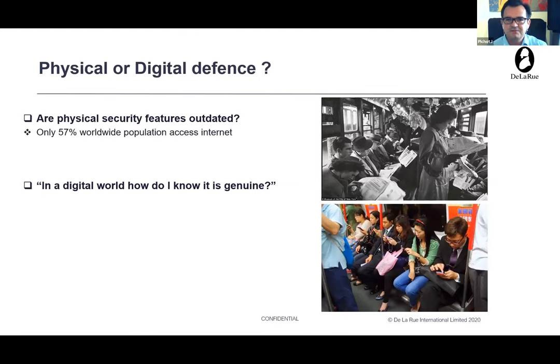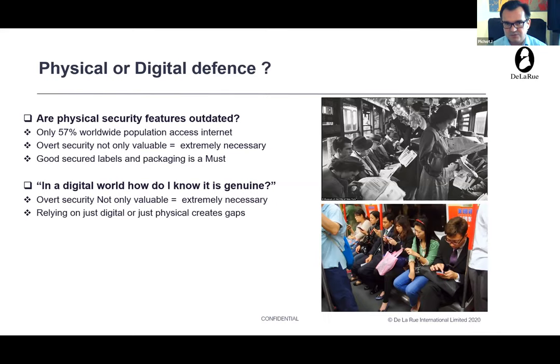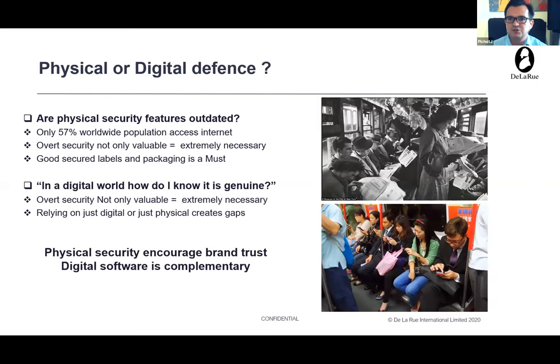Only 57%, I think it's now 59, I've seen an article very recently, of the worldwide population has access to the internet. So a vast majority still doesn't have access to it. And overt security is not only valuable, it's extremely necessary. Having a good secure marking or label is a must-have for your goods. And in this digital world, how do I know it is genuine? Well, overt security is not only valuable, but necessary, as we said, and relying on the digital is an add-on to the physical security features you're bringing.